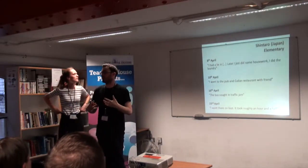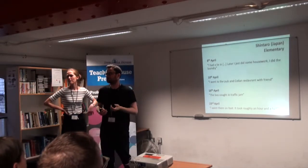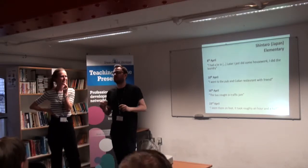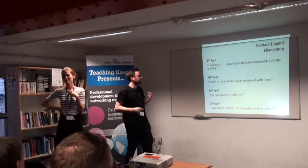Consider their level here. These are elementary students. Think about what they're able to convey, what they're doing. Would you say they're doing well or not? Very well. Well done. It was really nice here. Obviously, we're very professional, so the majority of people are picking out all the things they're doing well. Yes, there are things still going wrong here, of course, but there's a lot of good stuff here.